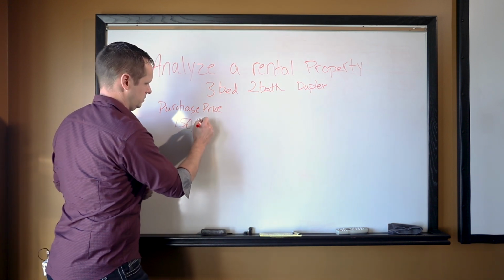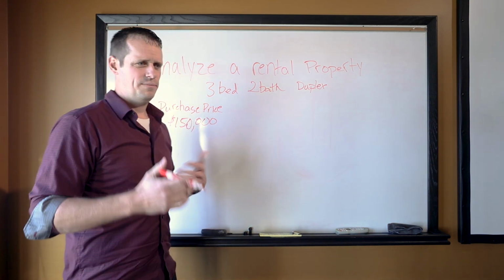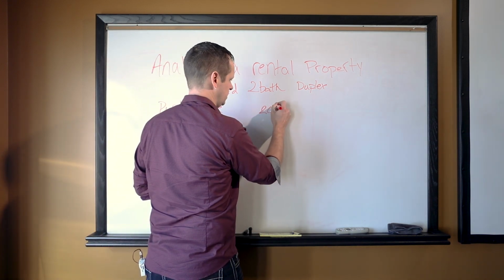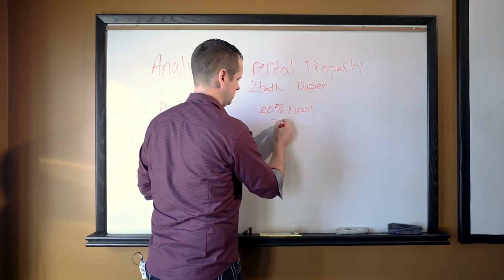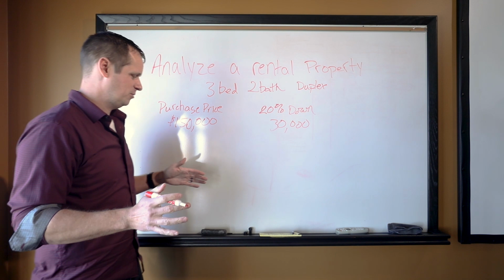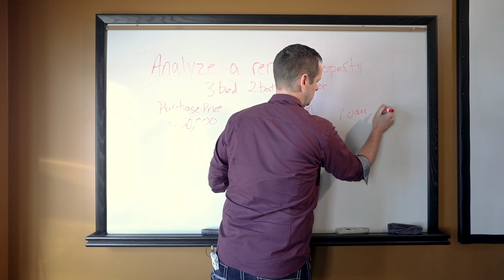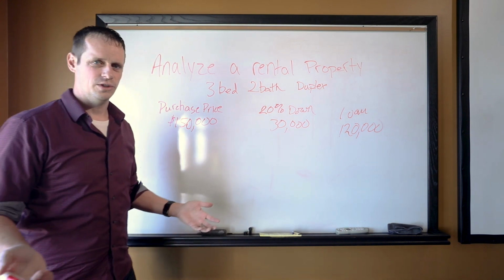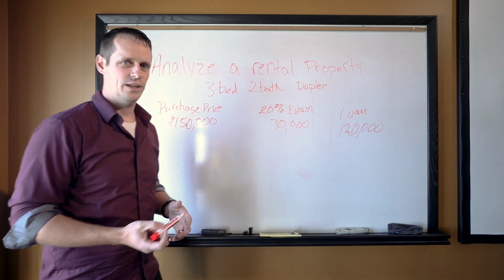So we got purchase price, $150,000. Okay. So at a typical standard bank loan, you're going to need to put 20% down. All right. So we got 20% down, which is $30,000. Okay. So now we're going to end up getting a loan amount of $120,000. Pretty straightforward so far, right? Total purchase, $150,000, 20% down, total loan, $120,000.